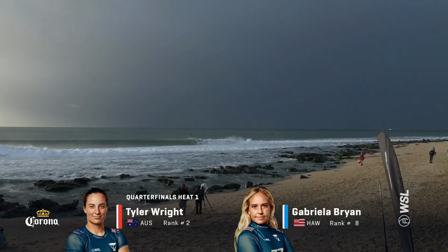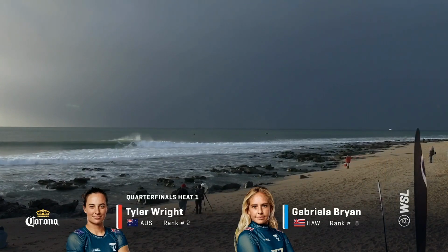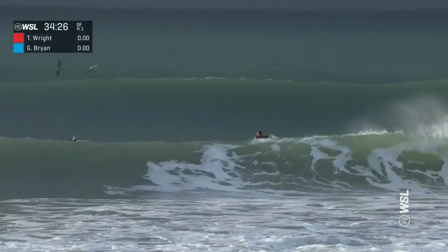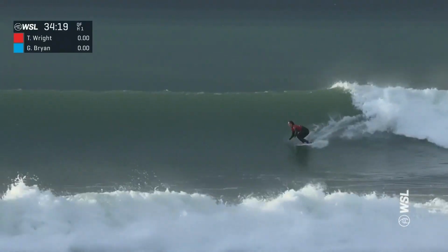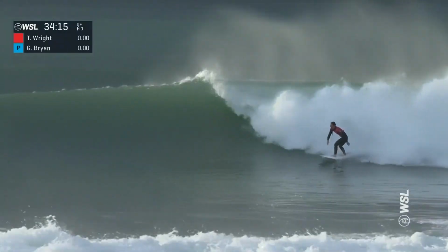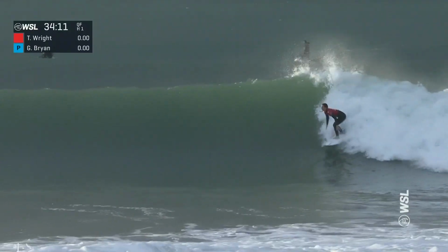T.Wright, who's had a great season, ranked second in the world, coming in here, taking on Gabriela Bryan. I think we're going to see power, essentially, from these two going down. Let's see who gets themselves right on it. T.Wright sitting right underneath it and straight down to business here. Hooking turn from her. And just wrapping back into the pocket.